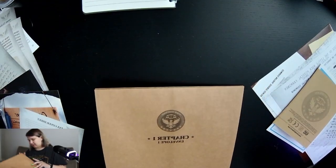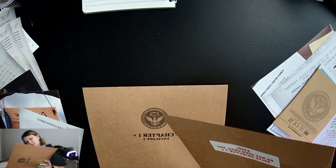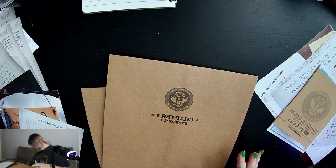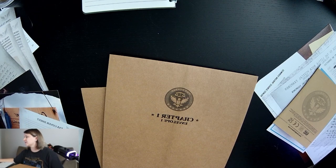Chapter 1, envelope. Do not open until solve objective 1.1. Oh, crap. Wait, what was 1.1? Determine what was exactly used to kill Caroline Parker. Okay. And then we have suspect and witness interviews. So we have Bill's interview.